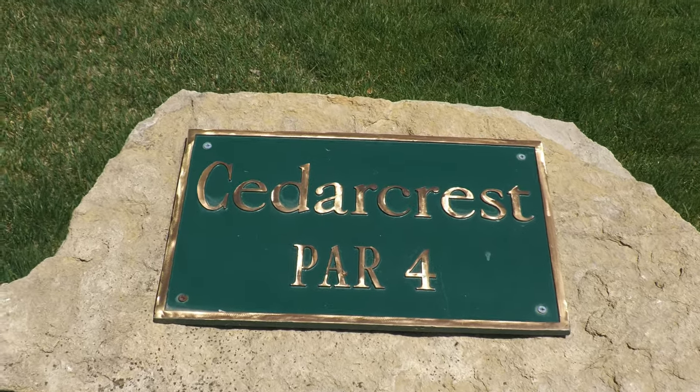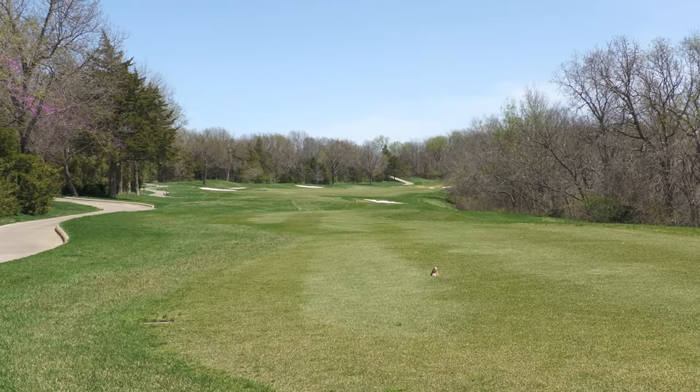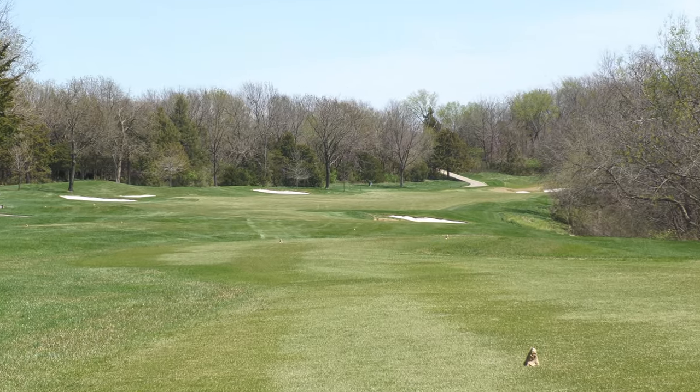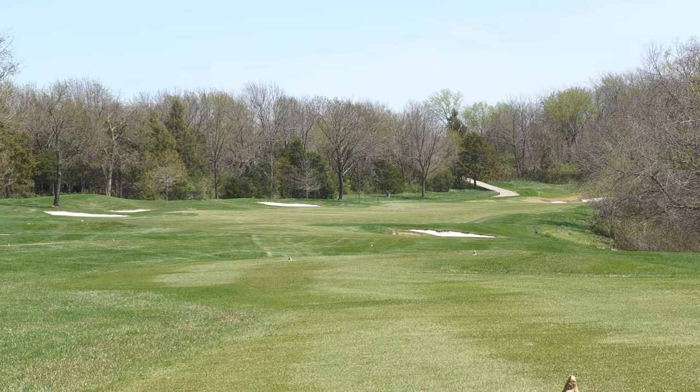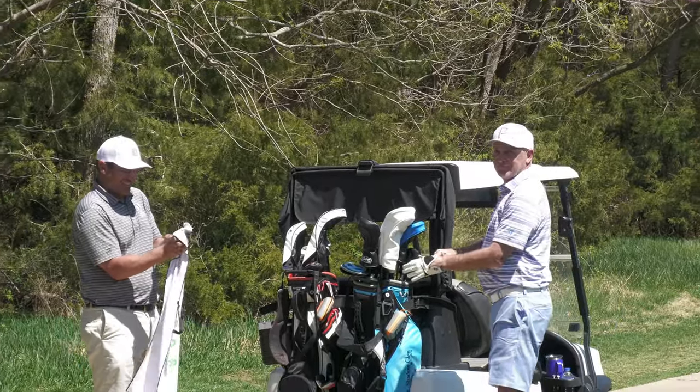All right, Cedar Crest. Par 4. One of my favorite driving holes on this course. Now the green approach is a different story for me lately at this course when I played it in the past. Clean it.